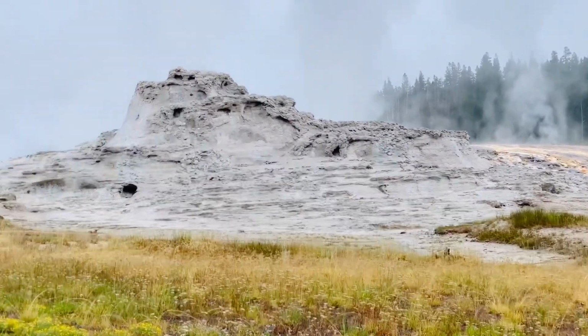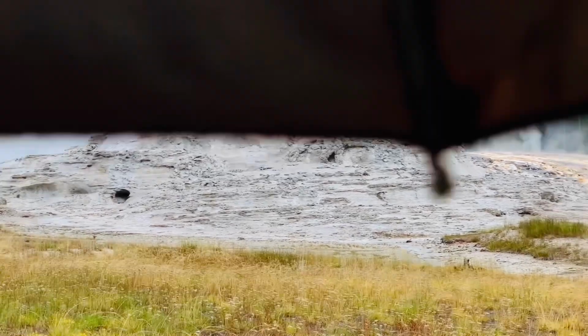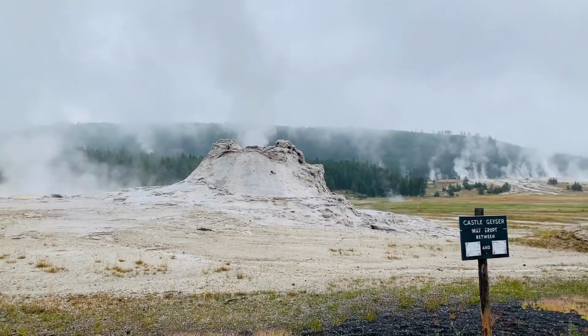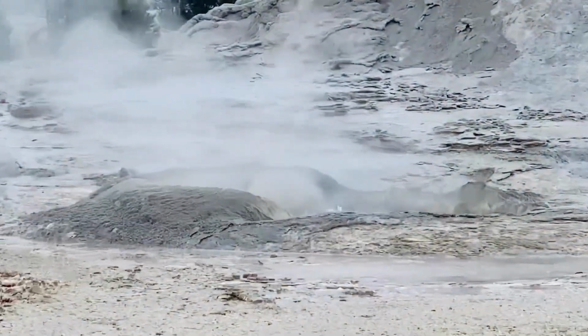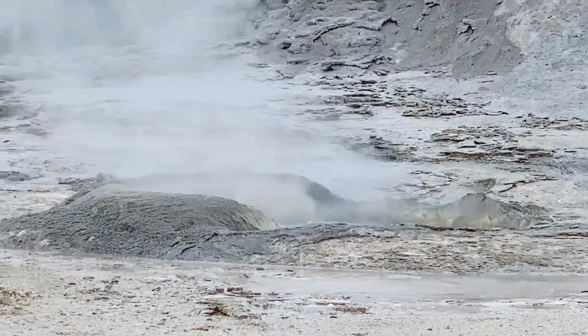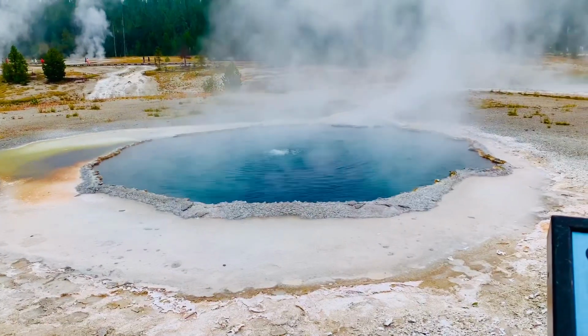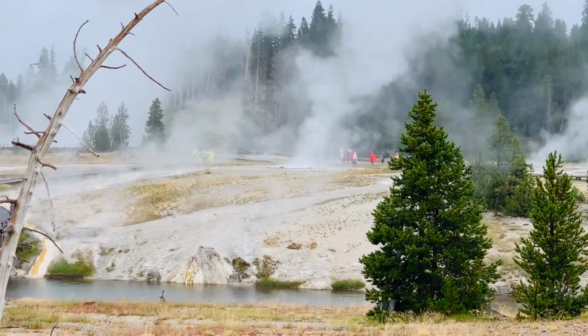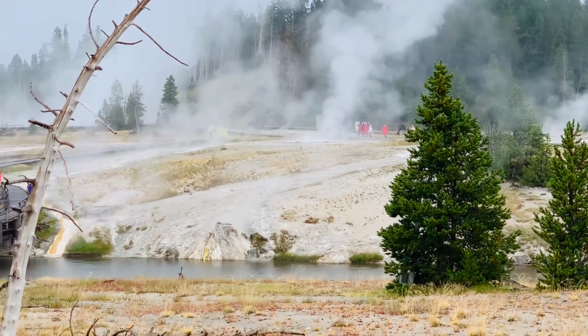This is the Old Faithful Geyser Basin. There are many other geysers near Old Faithful other than Old Faithful, and this is the Castle Geyser, which last erupted 2 days ago, and this is the Crested Pool. There are so many steam places. There's a light drizzle right now, but it will soon stop.